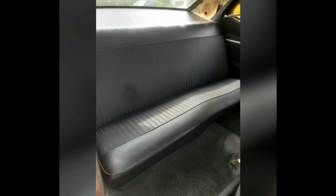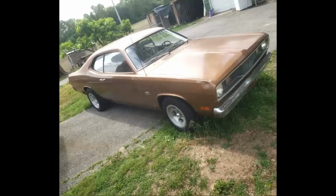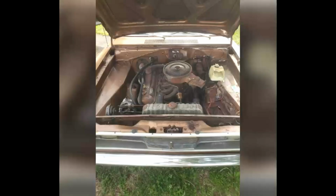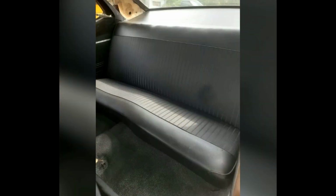The seller is very clear. If you're interested, you need to come see it in person. No sight unseen deals here. That makes sense, since a project like this is something you really need to lay eyes on to appreciate and understand exactly what you're getting into. For $4,500, it's a chance to own and restore a real deal Mopar from the golden muscle car era.